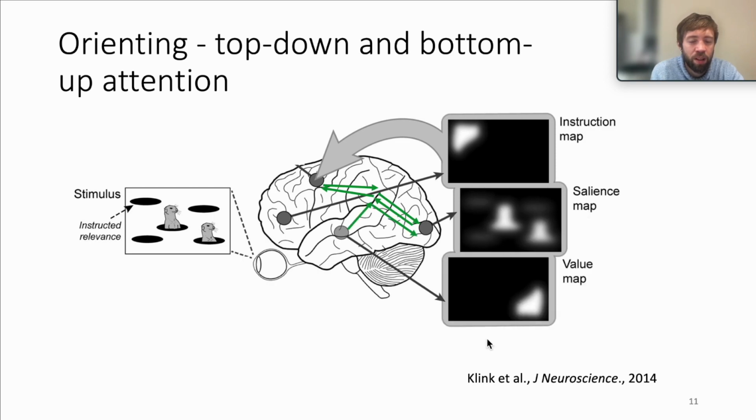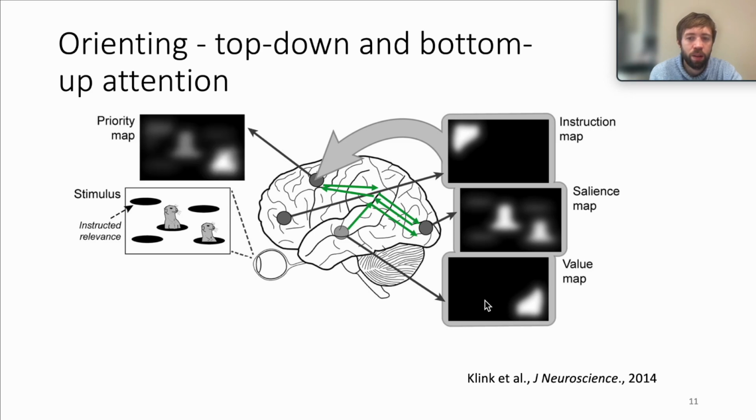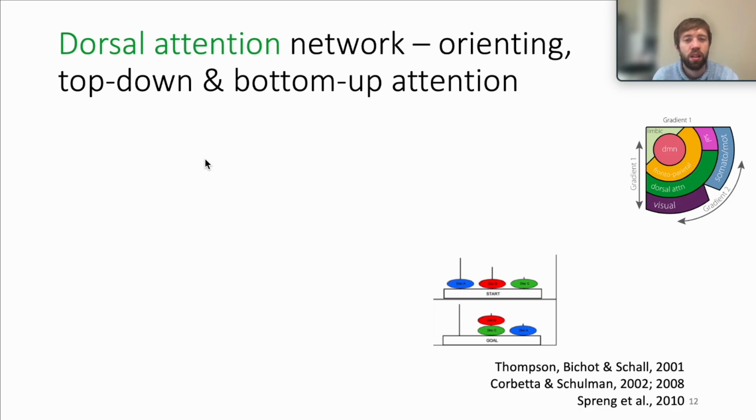We can also learn through past experience that whenever we whack the mole in the bottom right of the screen, we tend to do particularly well and get some reward. And so this can create a value map of particular parts of space as well. And by combining these different types of top-down, bottom-up, and value maps, we can create a kind of priority map for what we should pay attention to in the image. So this kind of top-down and bottom-up orienting of attention tends to rely most on the dorsal attention network, which was shown in green on the brain maps. So now let's delve a little bit further into how the attention system of the dorsal attention network affects our cognition.